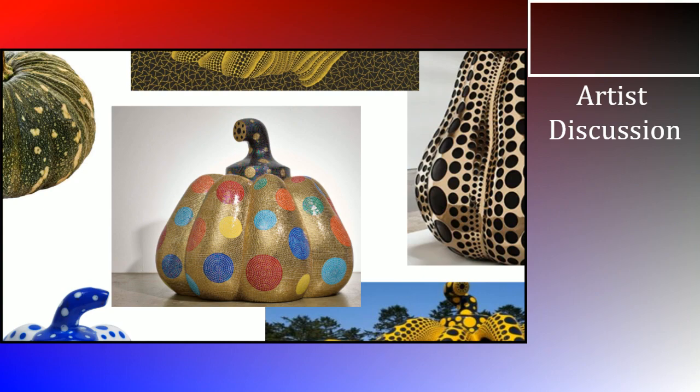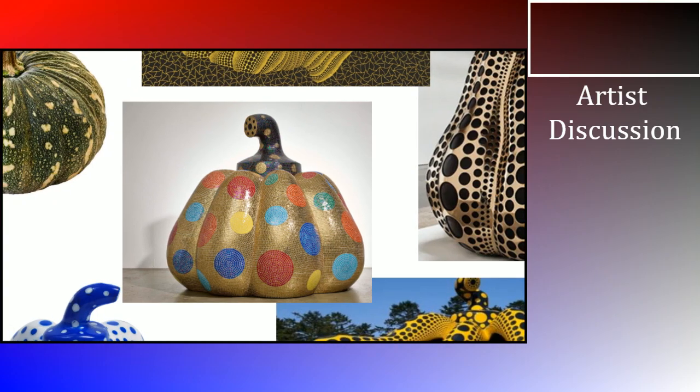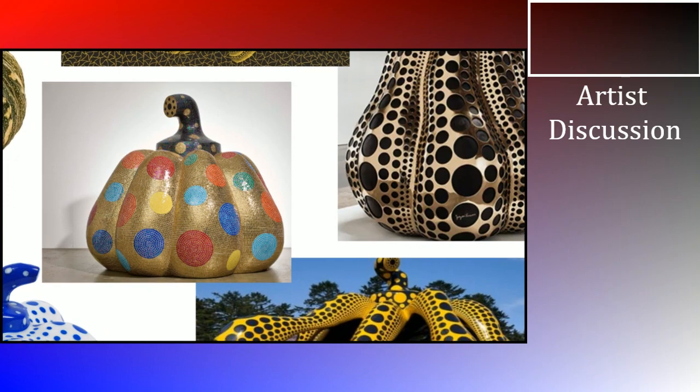What's the word I'm looking for? It's not as bizarrely shaped compared to her other pieces of work, so it's more symmetrical. It's an interesting choice, but it's more like the standard pumpkin shape. Yeah, exactly.